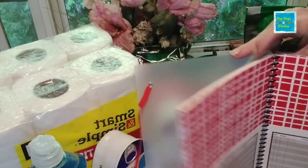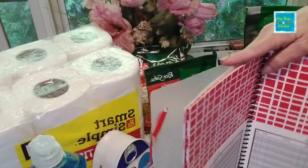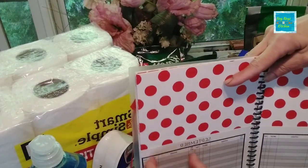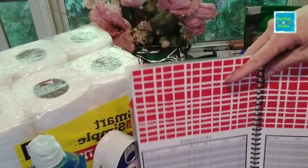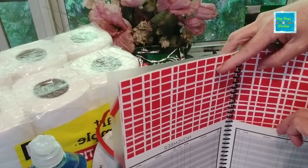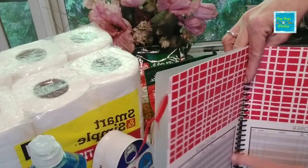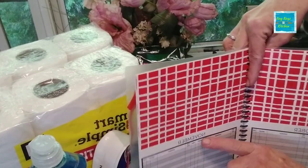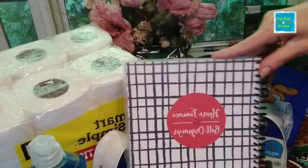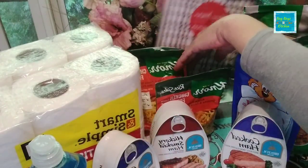Let's get over here to September, which is somewhere. There's November, July, it's October. There's September. But I can show you, it doesn't matter. They have these pockets right here that you can stick your bill in and keep track of them. They have the date here, the expense, the amount, if you paid it, and also the due date. These are so handy to have, for sure.